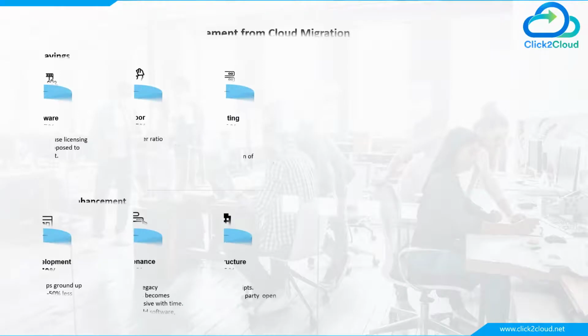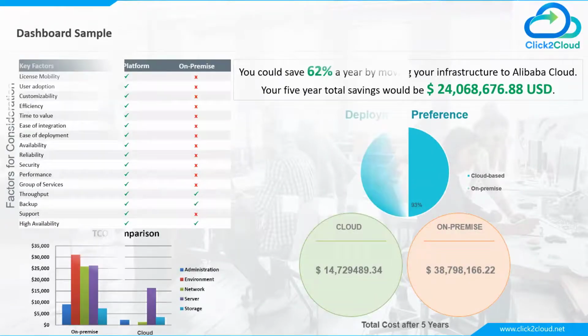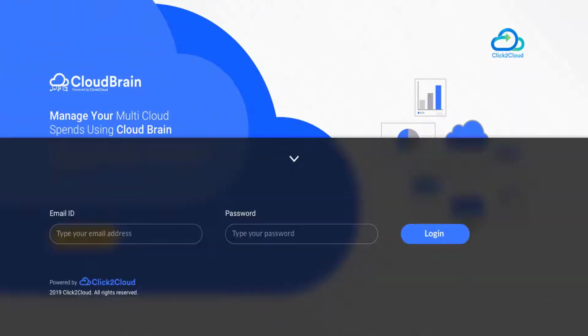It provides you with cost savings and productivity enhancement from cloud migration, where it saves software cost, labor cost, maintenance cost, infrastructure cost. This can save total cost of ownership over 62% a year by moving your infrastructure to Alibaba Cloud. Let us see how Click2Cloud's Cloud Brain helps enterprises to boost their business with its great features.